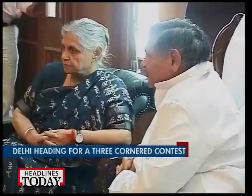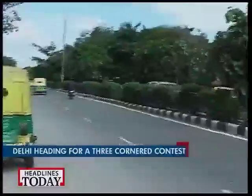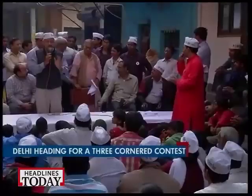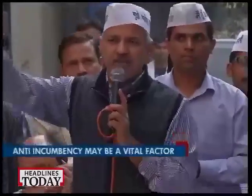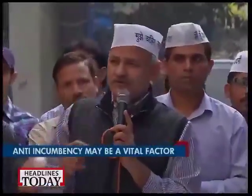In 2008 elections, the Congress and the BJP had a close fight on the Patparganj constituency. Sisodia is hoping to cash in on the anti-incumbency against the current Congress MLA to establish himself as a senior player than his closest rival, BJP's young Nakul Bharadwaj.